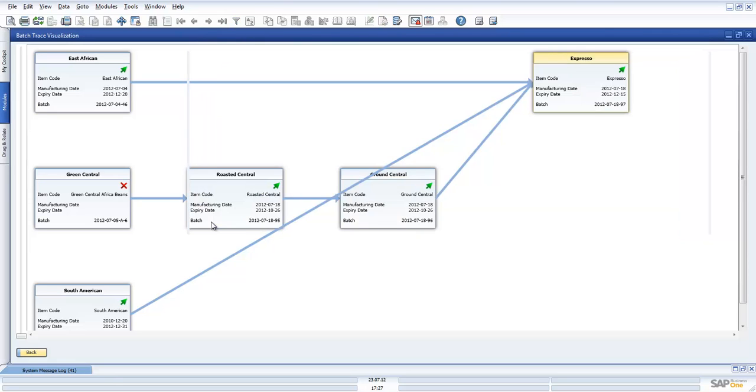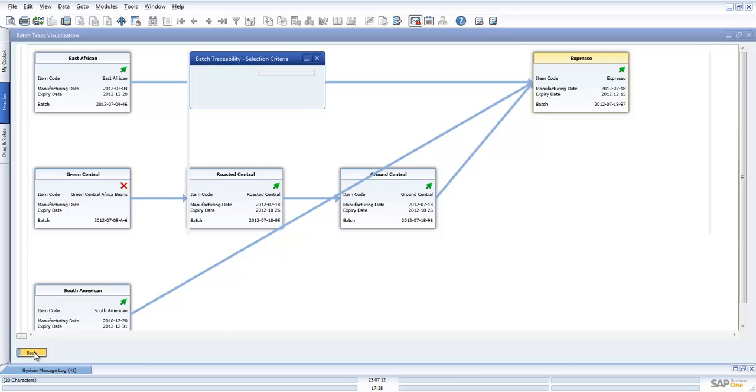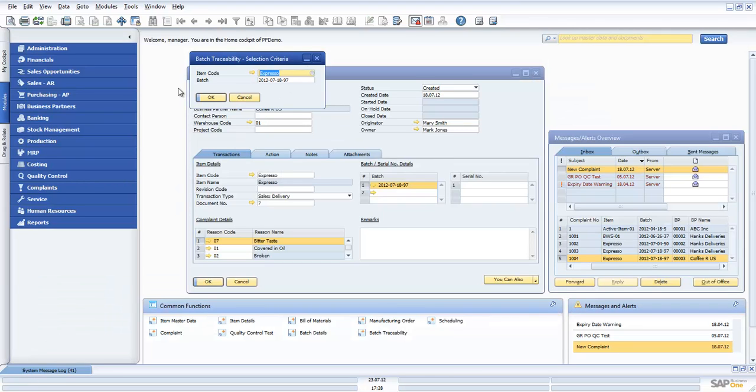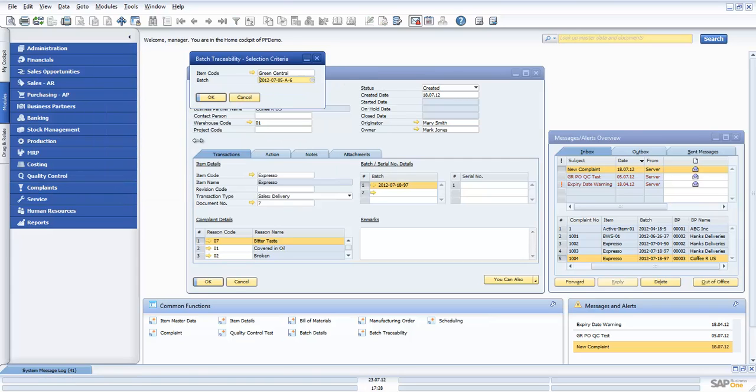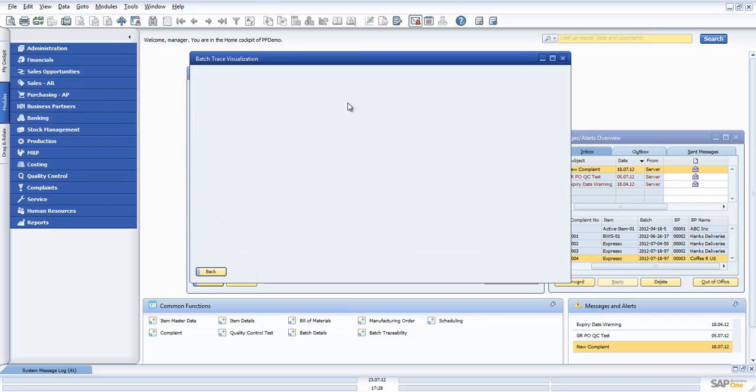Because it's a very visual chart, we can see that most of our batches are ticked as green. And there's one particular batch which is red. This is red because this batch is on hold. So let's now change our business view and look at this particular product. Look at the batch number. And now I'm going to do a forward trace.